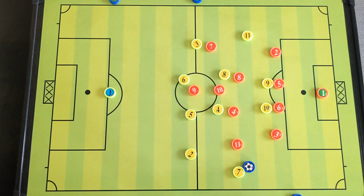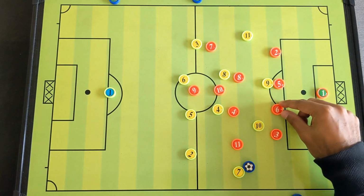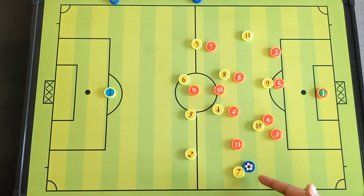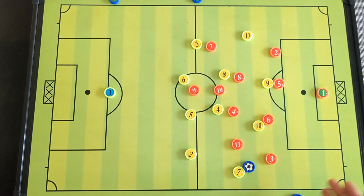As the 7 gets the ball there now, the 10 is going to just drop into these half spaces in here. He's going to look for the ball, going to suck in the 6. Obviously at this stage here, the 3 would be engaging slightly as he comes across. Now we're in the opposition half, you might be looking to press and be aggressive and compact.